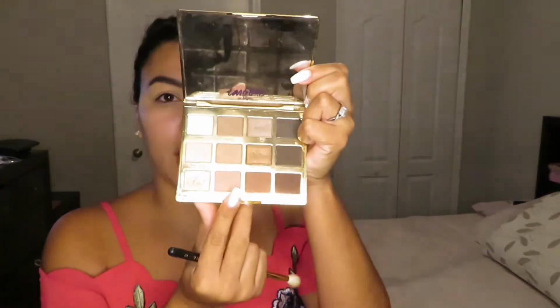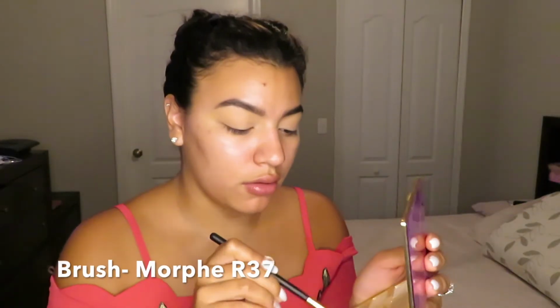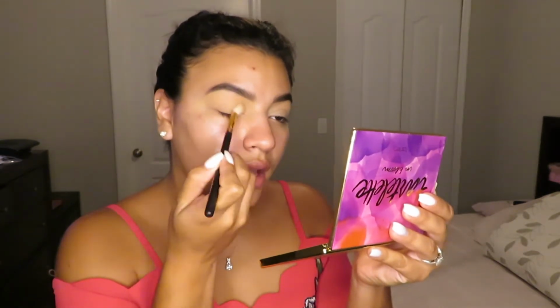So we're going to go in with the shade Sweetheart, which is this pinky cool tone shade here at the bottom. This is just going to go all over the lid as our transition color.